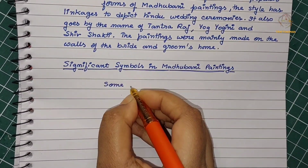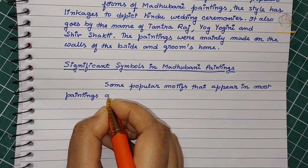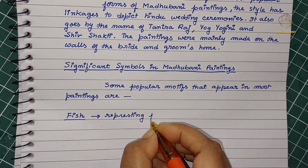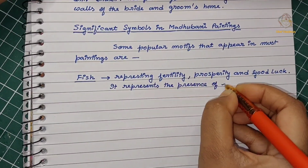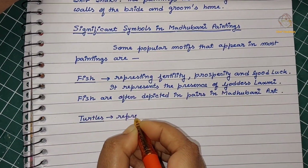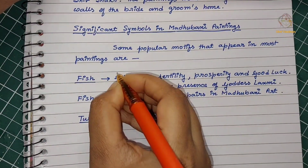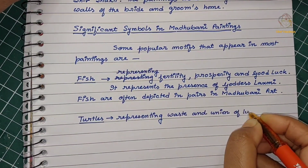Significant symbols in Madhubani paintings. Some popular motifs that appear in most paintings are fish, representing fertility, prosperity, and good luck. It represents the presence of goddess Lakshmi. Fish are often depicted in pairs in Madhubani art. Turtles representing rest and union of lovers.